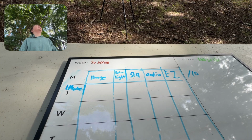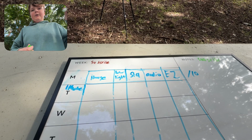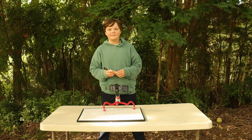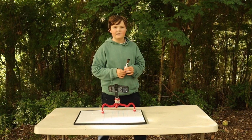Go away, plane! Alright, so for image quality of the iPhone 17 Pro, I'm going to give it a 7 out of 10. It would be a 10 out of 10, but sometimes the cameras are a little bit grainy and they don't give as much detail as you would want.